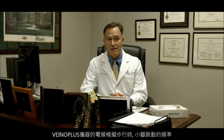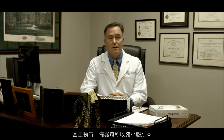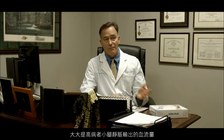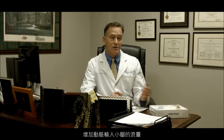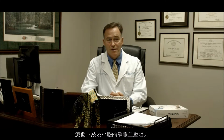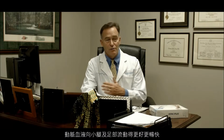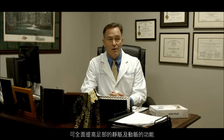The Veinoplus device closely mimics the calf pump mechanism in patients when they walk. The device causes contractions of the calf muscle every second in the patient and greatly promotes the outflow of venous blood from the leg and concomitantly increases the arterial inflow into the leg. By lowering the venous hypertension and venous resistance in the calf and the lower extremity, arterial blood flows more freely to the calf and to the foot, thereby improving the overall arterial and venous function of the leg.